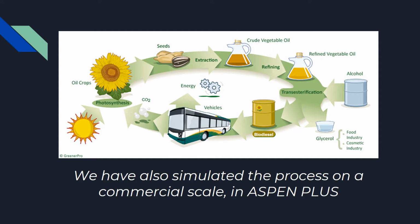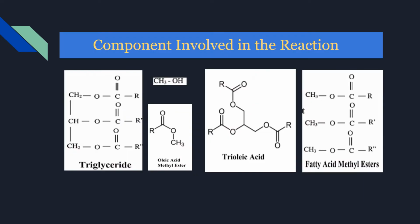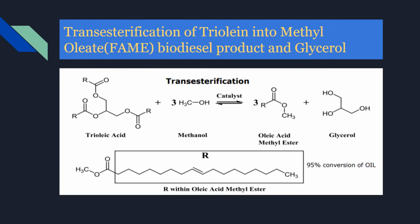I am Hemant and I will walk through the Aspen analysis process. These are the components involved in the reaction of the Aspen Plus simulation. This is my oleic acid methyl ester, this is triolic acid and fatty acid methyl ester, and this is my methanol. Here is how the transesterification reaction of triolene in the R-stoic reactor takes place.